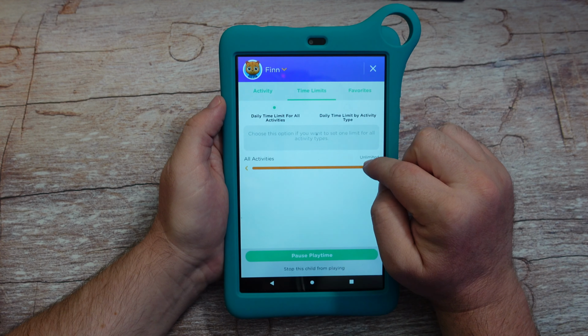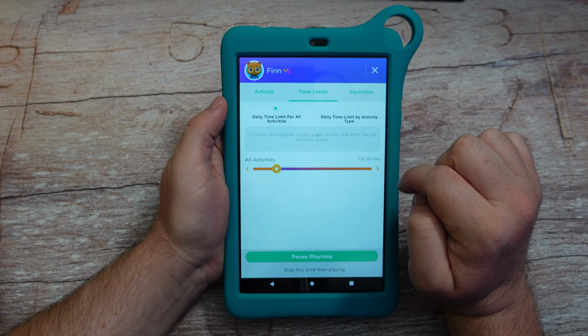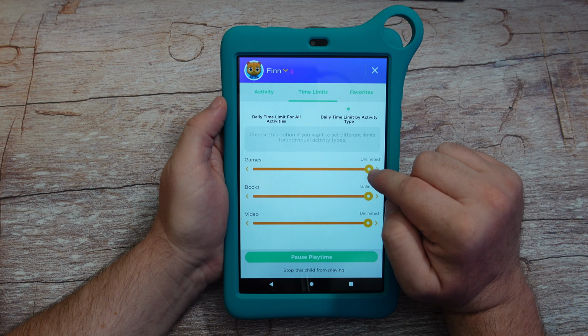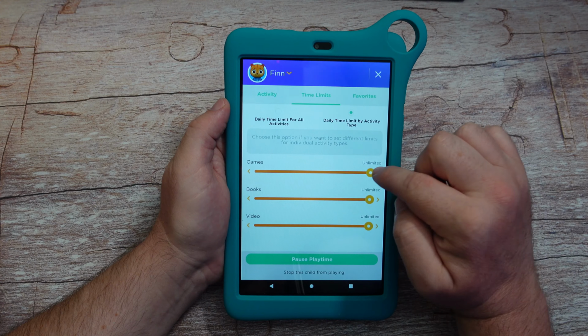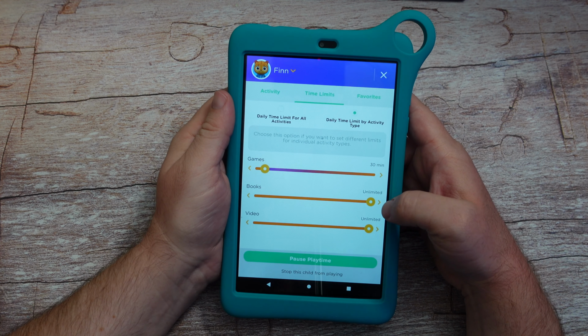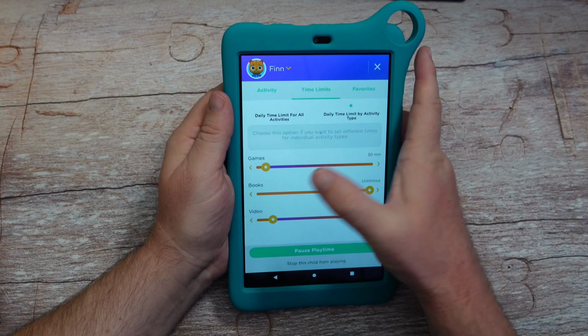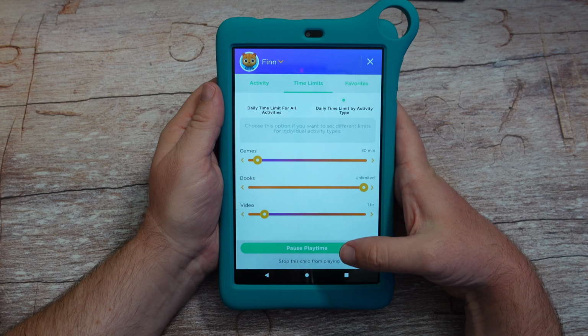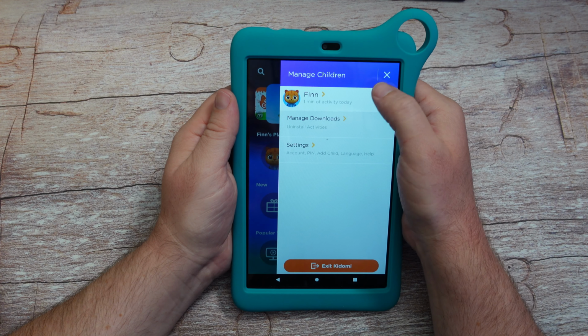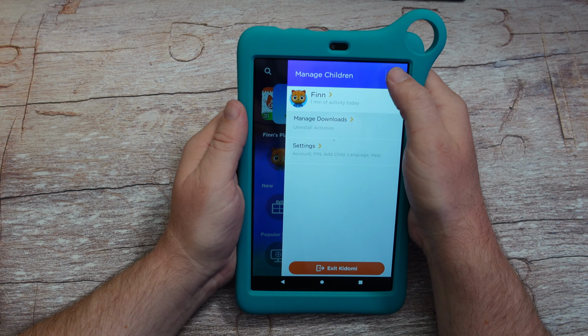I can set time limits. So maybe I only want him to get 1 hour and 30 minutes daily time for all activities, or a daily time for certain things. And maybe I only want him to get, that's a lot, 30 minutes of games and unlimited books, and maybe only 1 hour of videos. I can also pause the playtime as well when I come in here. So you can really take control of your child's activities.